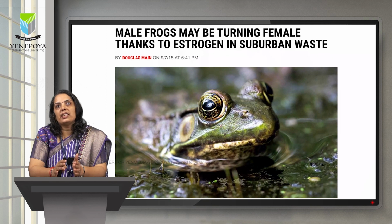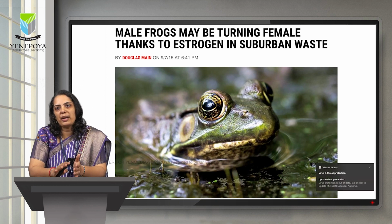Some of the studies even showed that male frogs, due to the consumption of estrogen which is found in the suburban waterways, were getting feminized. So these are all the reasons why we should avoid leaching of medicines into the water ecosystem.